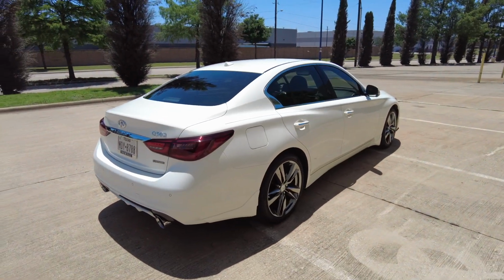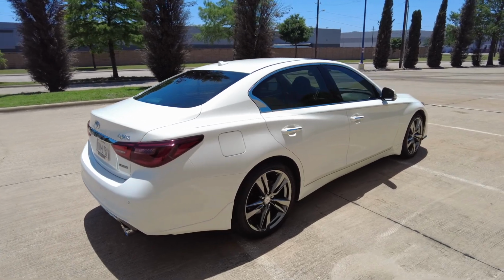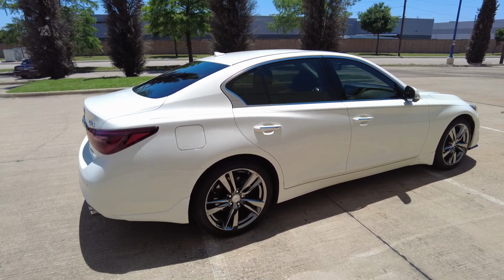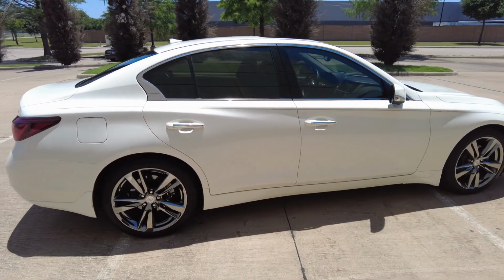It's got 26,560 miles right now, so under 27,000 miles. Pirelli Summer Nero tires. I think they're 240 treadwear, so they're soft. It's got wheel locks.